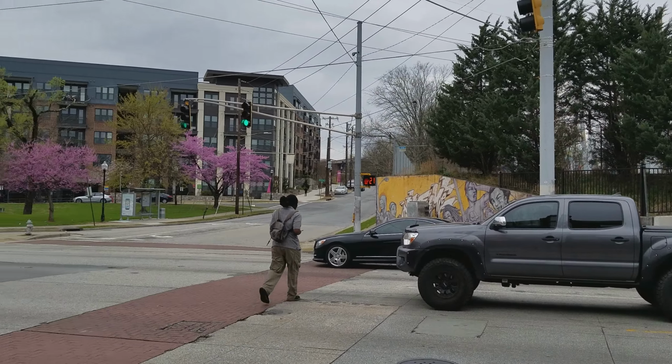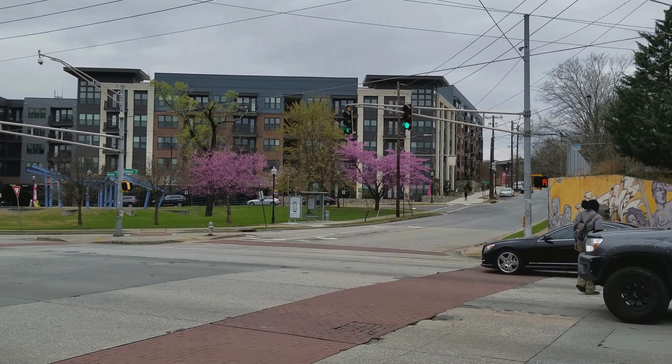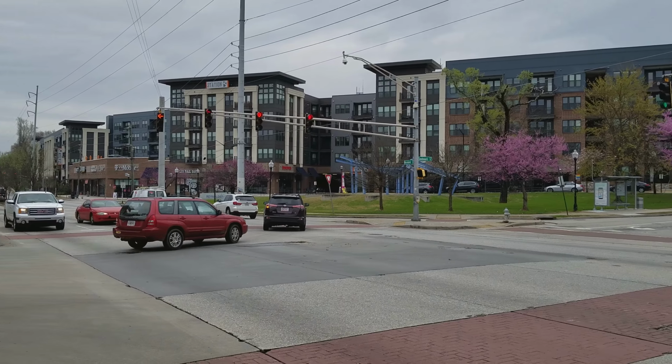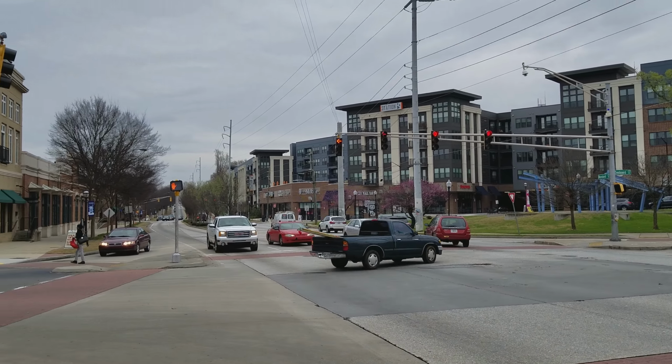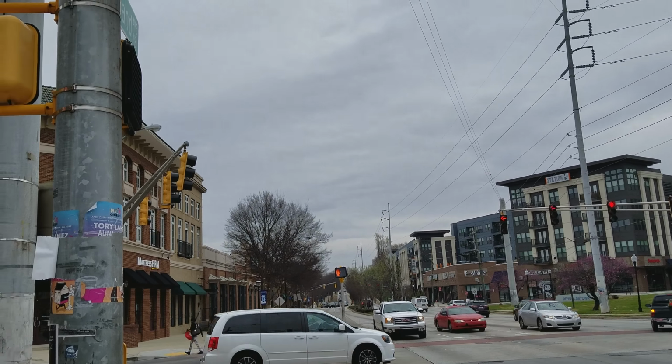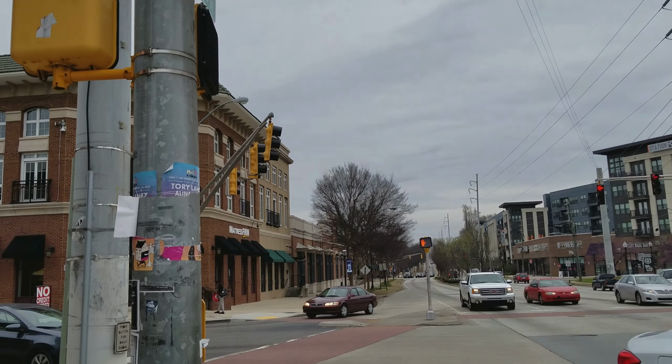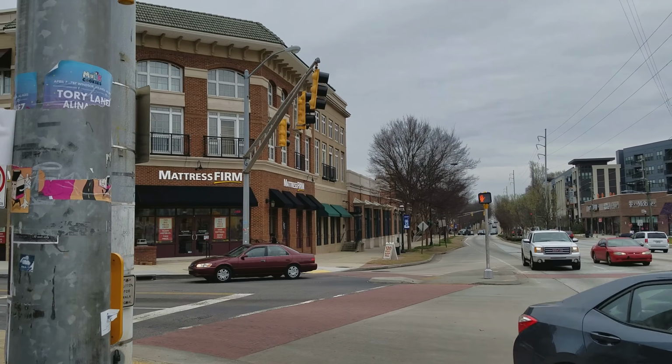Here's the new station, our apartments that are on Moreland Avenue. And I'm panning around, I'm on the corner here. I'm actually standing, it's Caroline on this street. Here's the street sign right above me here. So it's Caroline and Moreland Avenue. And this, of course, is the Edgewood Shopping Center.